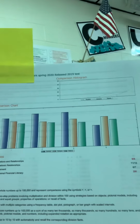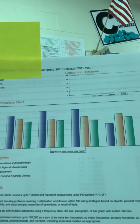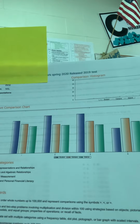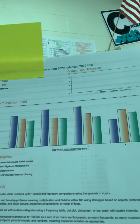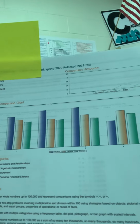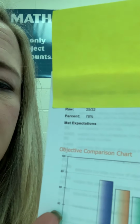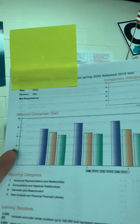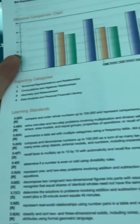right here. The purple line is your student. The orange line is going to be Crandall, or actually Wilson, and then the green is going to be our district. So you can kind of see your child compared to others in our school and then also our district. As you can see right up here, it is going to have the score. I know it's backwards, but this one is 78, and I'll talk about scores in just a minute and what they mean. As you go farther down, you can see all these numbers and then what's next to it.